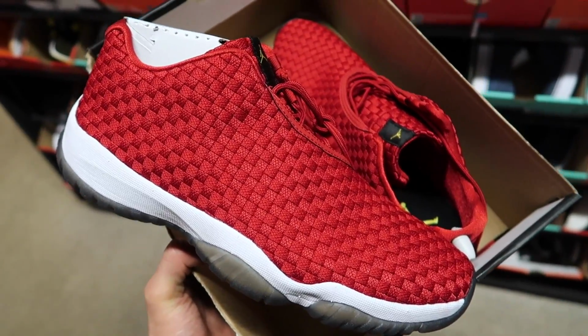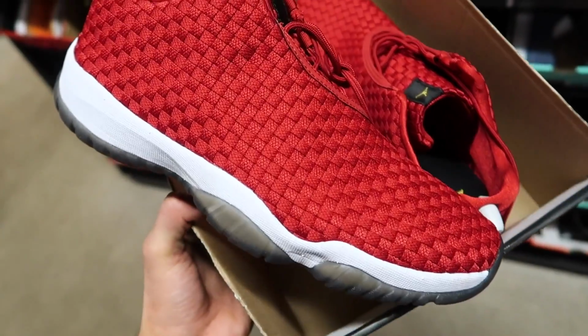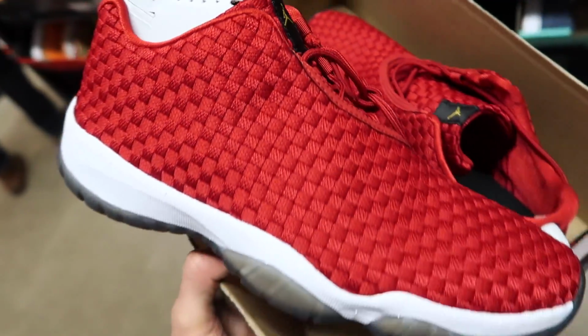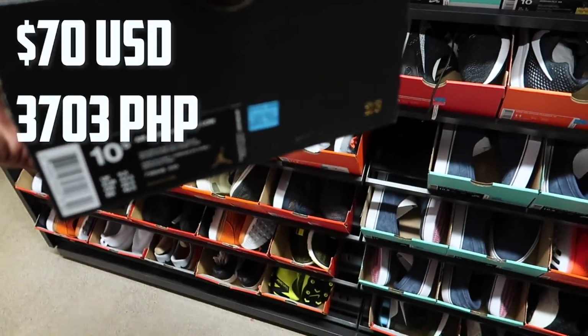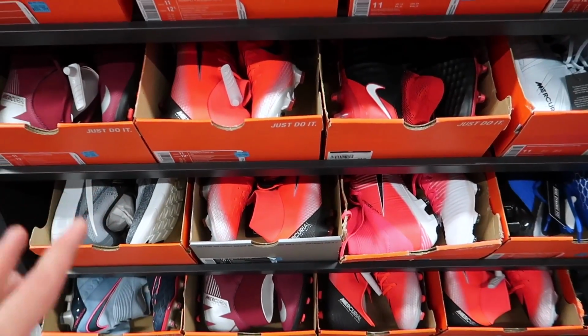Now this right here is a colorway of the Air Jordan Future Low I really mess with. That nice rich red, hit of gold on the Jumpman, and that black translucent sole is going for $95, down from $190. So it looks like we're having a hard time trying to find some heat and some retro Jordans today at the Nike outlet. Definitely dry in comparison to the San Marcos Nike outlet, but one thing they do come clutch with here are the football boots. So I'll show you guys some of the football boots that they have here.